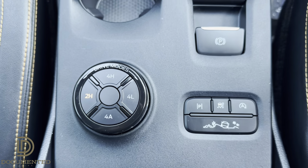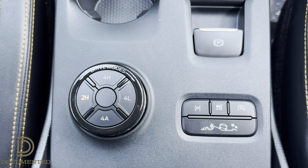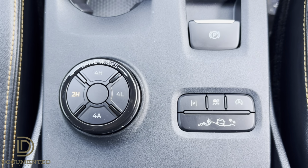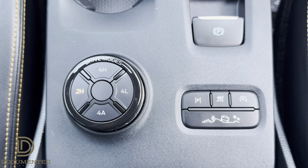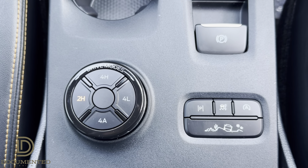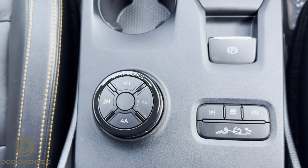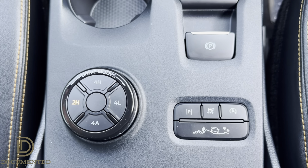Now 4A is an automatic feature. Basically, if you put the car in 4A, it will automatically select the most appropriate drive mode for you depending on the road, on the terrain over which you are driving. If, for example, you are suddenly leaving tarmac and driving onto a gravel road, it will automatically lock the diff for you. It will automatically select four-wheel drive without you having to do anything. This is basically an automatic mode that selects gears and drive modes as it sees fit.